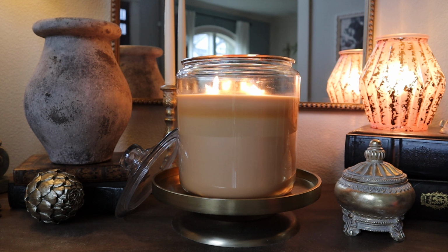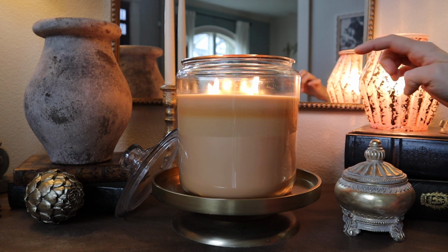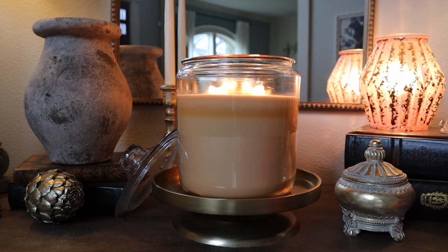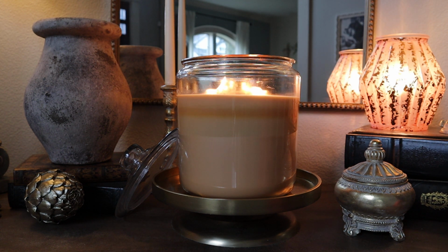And when I got this candle, you guys, it was filled to the brim. The wicks were actually peeking up over the top of the candle. Like it was filled to this very lip right here, like this little inside lip right here, completely filled the whole way up. Pulled out insanely fast.